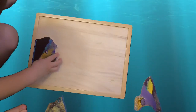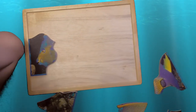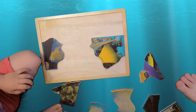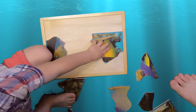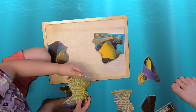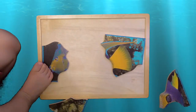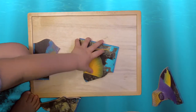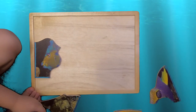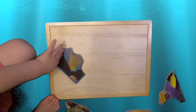Well, that's a corner. Yeah, maybe there. Oh, this one is there. And this one goes there. Maybe. This one goes there. Corner. You can do it. Yeah, I've seen you do it before many times. Oh, it's a corner. That's right.